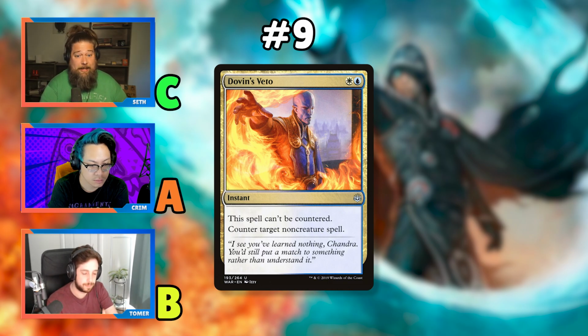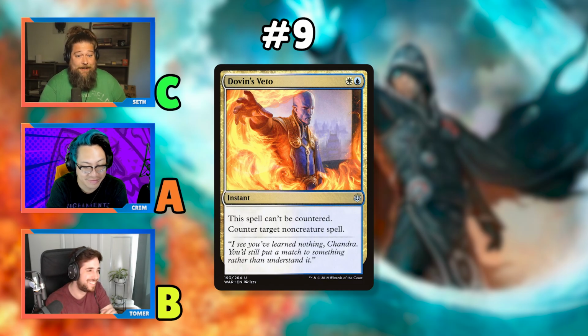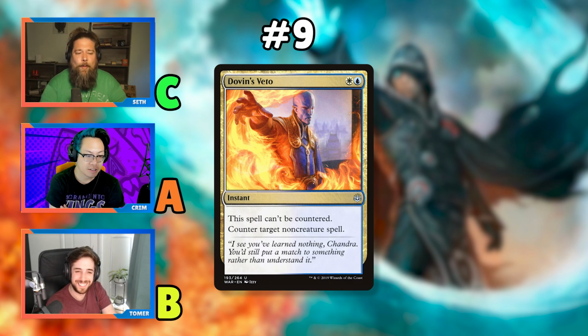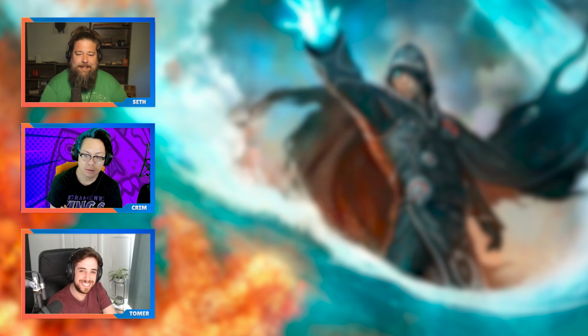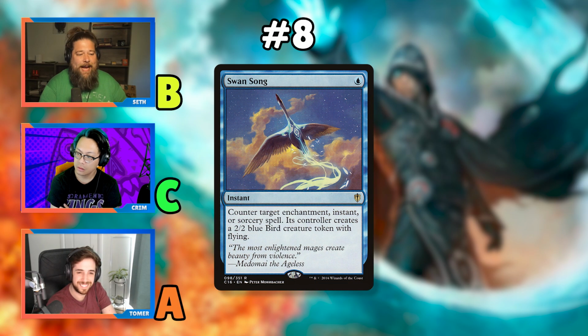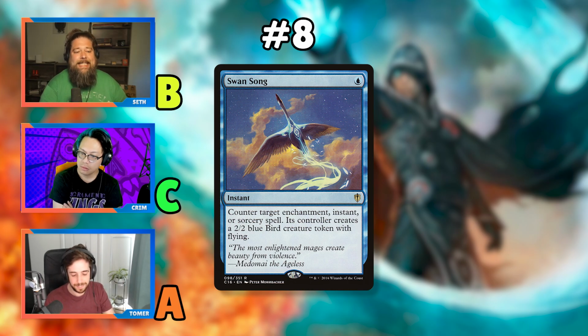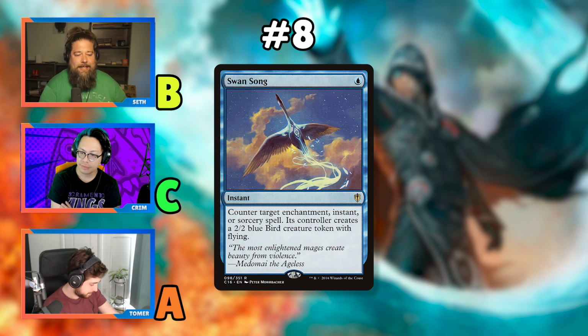On the other hand, in Commander Clash, when Crim's at the table every week, having a counter that's not going to get countered actually has a lot of value. But you mentioned 1 mana negate effects, Tomer. That's a good segue, because number 8 on our list, we have a 1 mana negate in Swan Song. Swan Song, 1 blue mana, counter target instant, sorcery, or enchantment spell, and the controller of that spell gets a 2/2 bird creature token with flying.